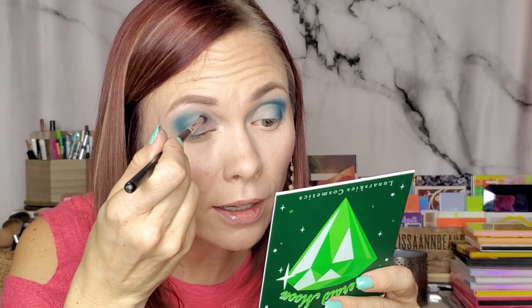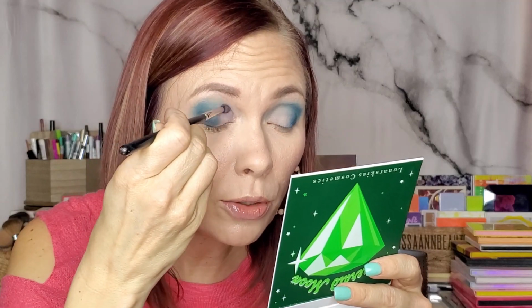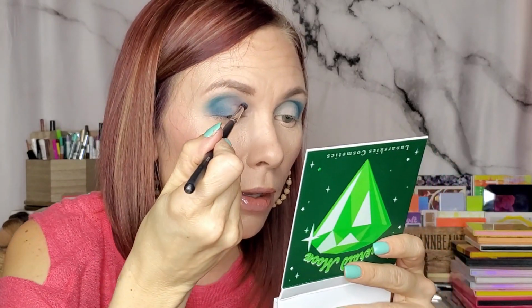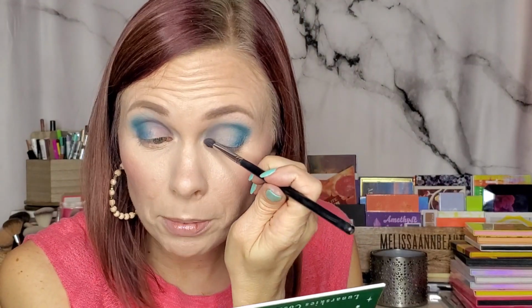I would love to know if a color story like this is a palette that you would purchase. Would you see that and be intrigued by that? I don't know that I would. I like it, but I don't know how often I would use something of this color story. But I definitely do think that it says April Showers.